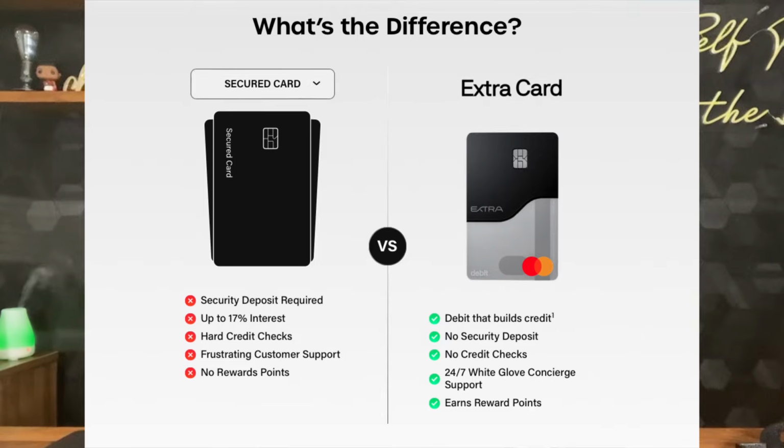Now let's talk about the difference between a traditional secured card and the Extra card. So on the left, as you can see, normally when you have these secured cards, they start you off with at least a minimum of a 17% interest rate, although I've seen them much higher than that. I've seen them as high as 29% on the APR side. Now, sometimes you also have a hard credit check. You may have to deal with some frustrating customer support, and you just don't get any reward points. Not to mention, I glossed over the very first thing, which is the security deposit.